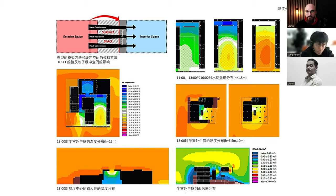It's a little bit complicated. You know, we just do the building simulation. Usually we depend on other teams to help support us, the team for natural ventilation, the simulation of that, and for the thermal performance, with help of specialists.